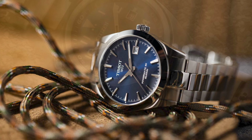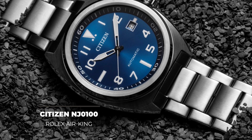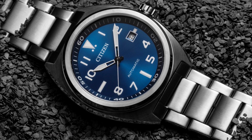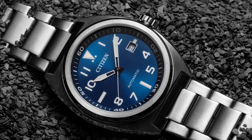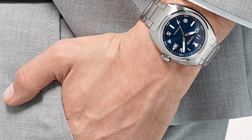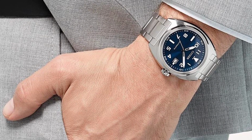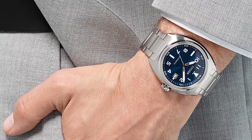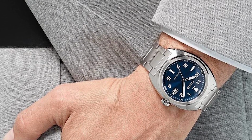Next on our list is the Rolex Air King alternative, and the alternative we chose is the Citizen NJ0100. The Rolex Air King is not as high priced as other Rolex watches, so there aren't many alternatives to satisfy Rolex enthusiasts out there. But there's the Citizen NJ0100 with a similar simple design as the Air King, a stainless steel flat 3-link bracelet and automatic movement. It's a good and cheaper replacement, at least until you save up some money to be able to buy the real deal.